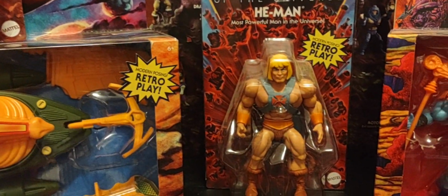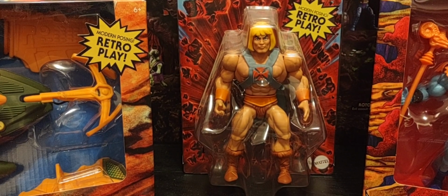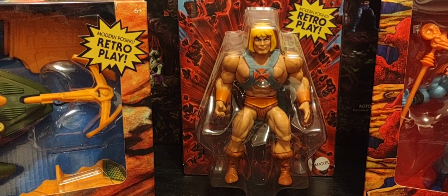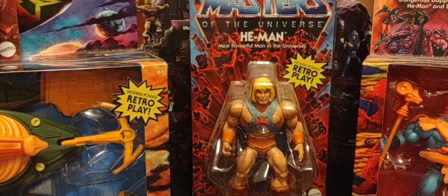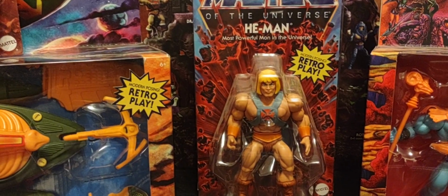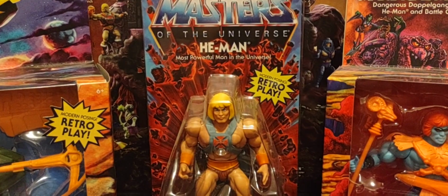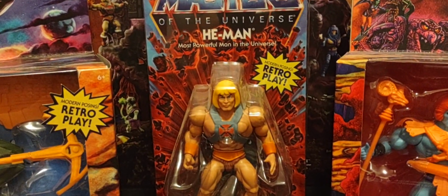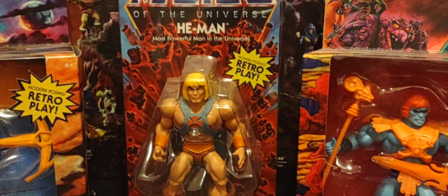And hopefully tomorrow I will be getting the deluxe version of Slushhead from Masterverse. He should be here on Monday, I hope. If not, I did finally get my second version of the Skeleton Warriors Origins figures, and I have them out of the packaging, and we'll take a look at them if Slushhead does not show up on Monday.